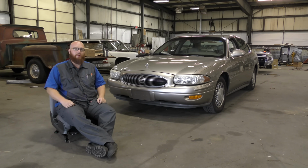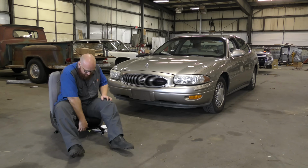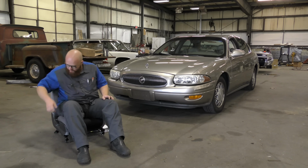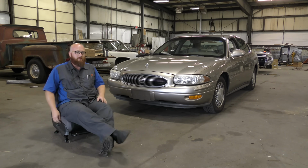But before we get started any further, I need to make some adjustments to my seat. This thing is... There we go. There, a lot better.